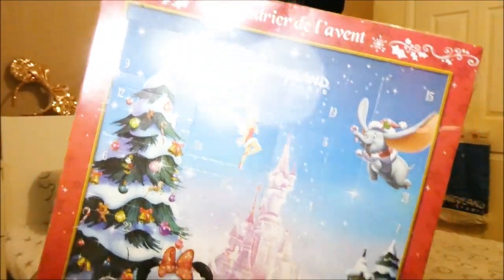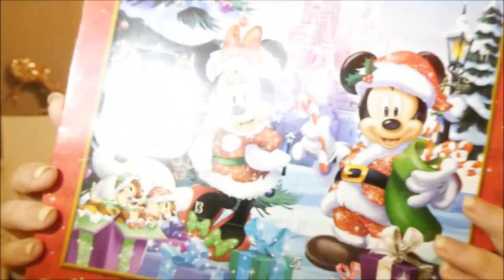So we have the logo at the top, and then the castle, and then Mickey and Minnie, and then we have Olaf in the corner, and it was just beautiful. I was also really happy with the price of this because I expected it to be more, because at home you're looking at about £3 or £4 for a decent chocolate advent calendar, and this was just £4.99. So when I saw it was £4.99, I was like, I'm taking that home with me.